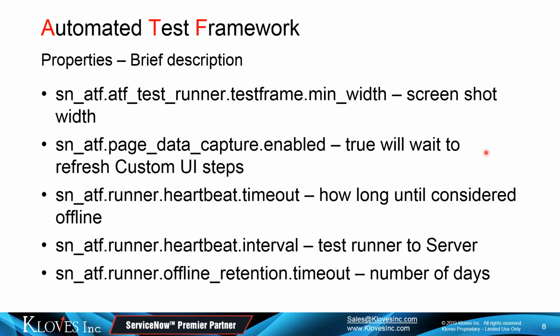Page data capture enabled. When true, it'll wait until the custom UI refreshes. And that's probably the most common.